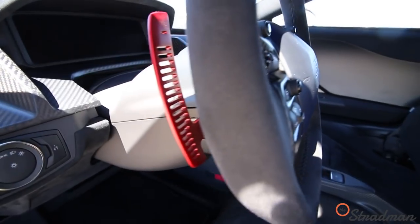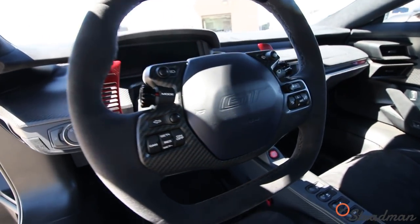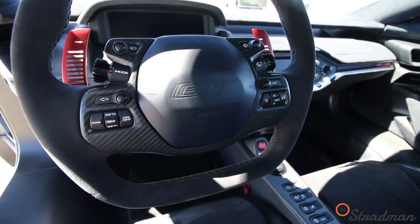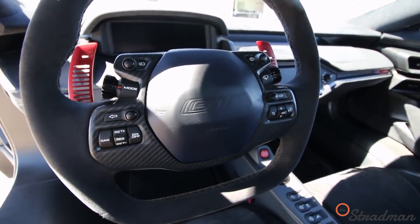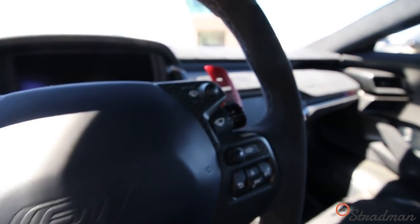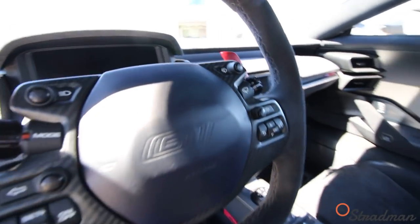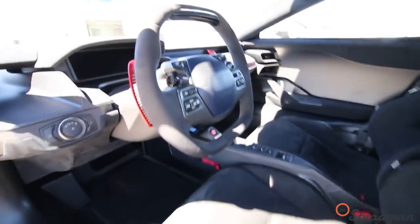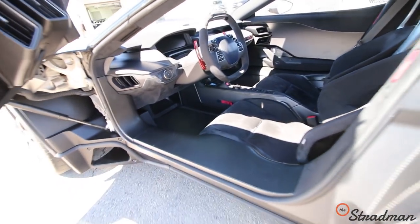I love the paddles here on the Ford GT, there in red. But here on the steering wheel, you can see the driver has all the controls at his fingertips. Here you have the different driving modes, of course. The blinker is right there. You got cruise control and whatnot. Get your windshield wipers. Look at that windshield wiper knob. That's pretty trippy looking. Of course, the carbon fiber Alcantara, as most of these supercars have nowadays.